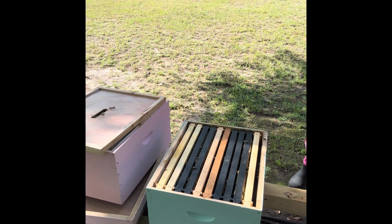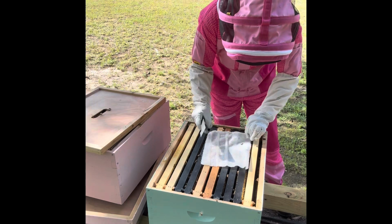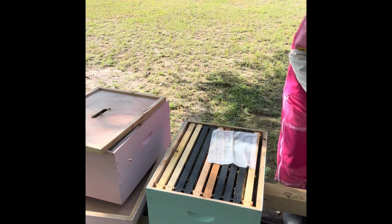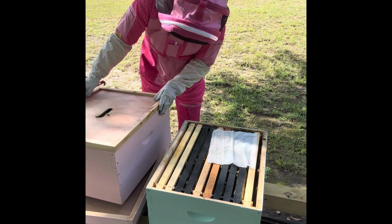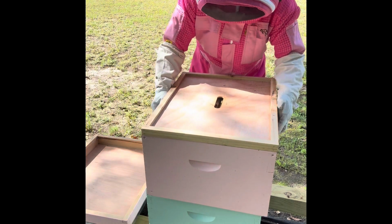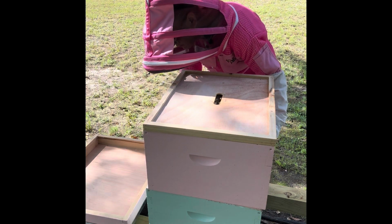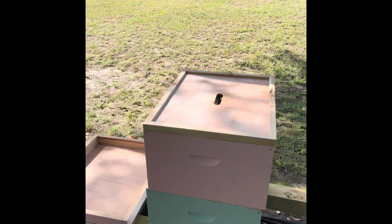All right, I'm gonna put this on the bottom since I saw so many beetles. See if we can't catch a few down here. And I'm still concerned. I don't know if I should leave this next box on here or not. Put another one on or not. I don't think I should because they've still got so many frames to work. So I think they're okay. Square this off in front.